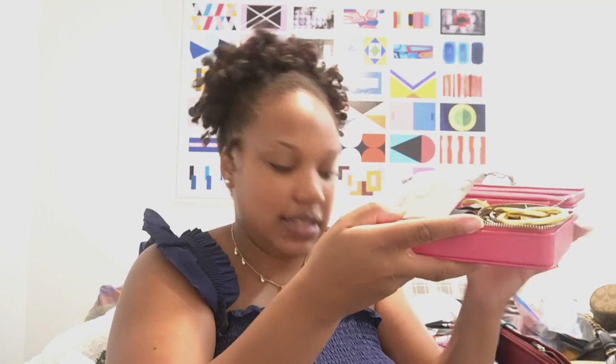Actually, I'm gonna do a tutorial soon because I'm gonna turn this into a crossbody bag. So I will show you guys how I do that when I get around to it. But for now, I'm using it to store my jewelry because it has a mirror right here, so I can kind of see myself as I'm getting ready and putting on my jewelry. And then I like to keep my jewelry pretty neat.